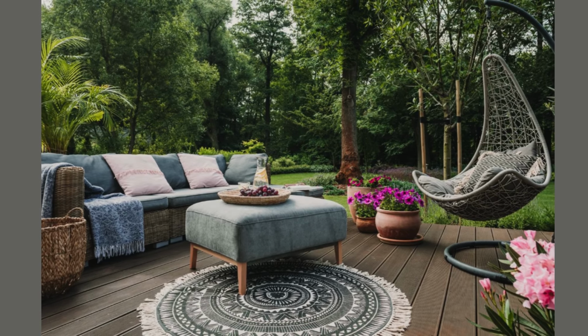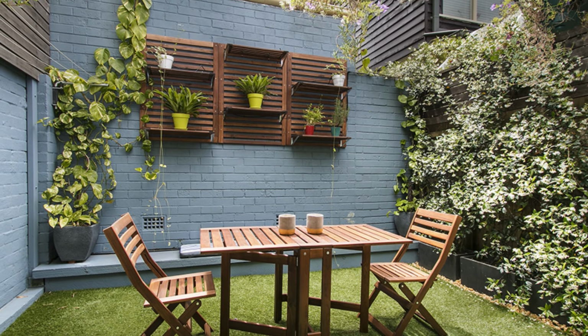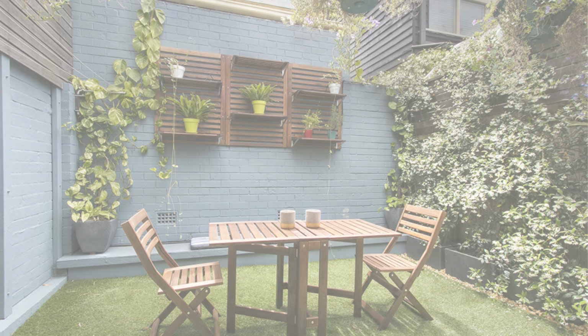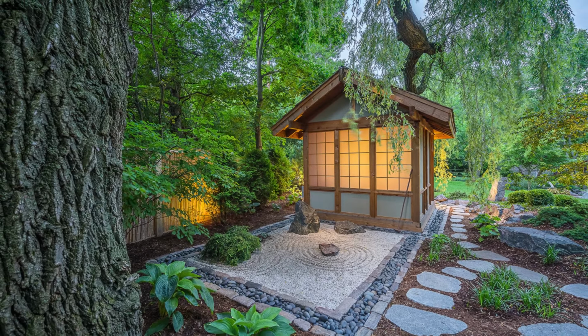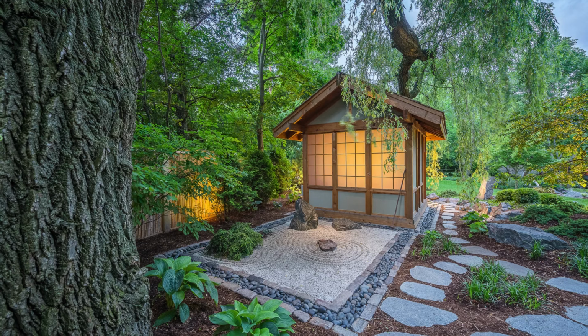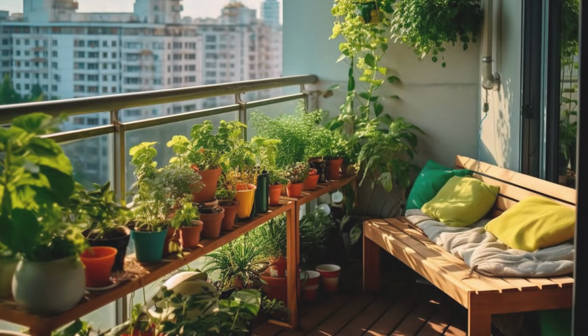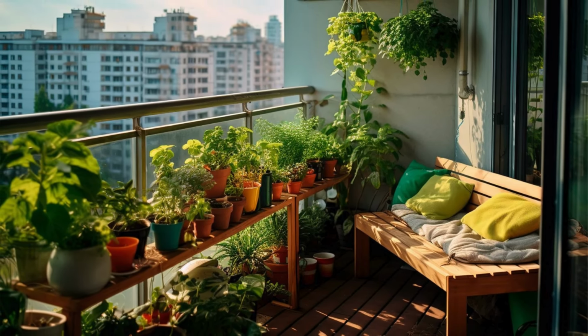For small spaces, small garden design and small backyard landscape design are all about maximizing functionality. Use vertical planters, foldable furniture, and multi-use zones to make every inch count. If you're dreaming of something a little more exotic, explore backyard Japanese garden design ideas. Minimalist, meditative, and packed with symbolism. Or go for a balcony garden design with container plants and hanging pots if you're short on space.